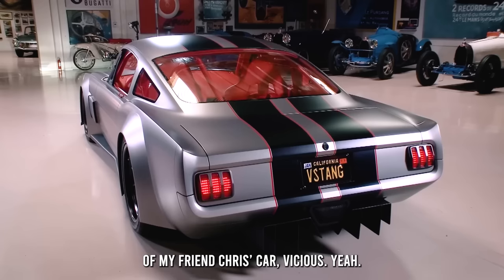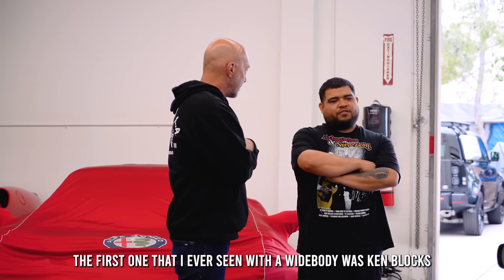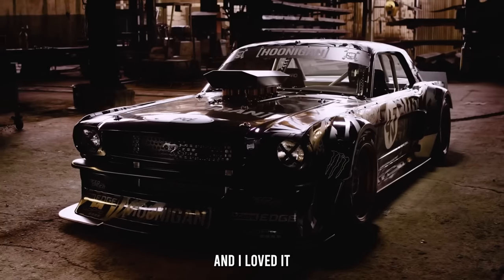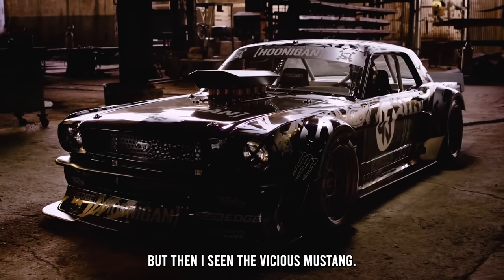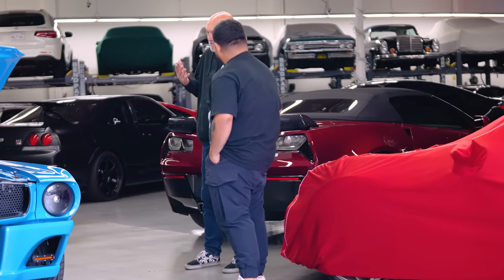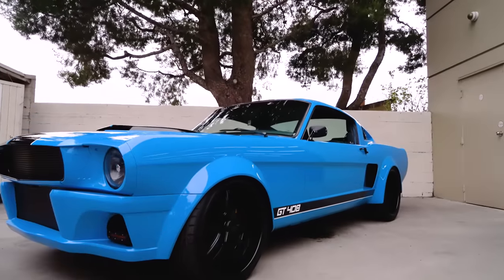Chris's car. Yeah, I know. Honestly, it was a big inspiration for this car. Was it? The first one I ever saw with the white body was Ken Block's, and I loved it. But then I saw the Vicious Mustang. It's funny with flares, dude, because some people hate flares. I like it. It's much easier to put a big fat tire under the car, right?